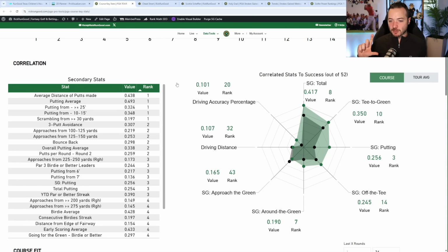So the two things that stick out to me immediately is how valuable the short game is. Strokes gained around the green ranks 7th. That means there are only 6 other courses in which strokes gained around the green is more correlated to success than here at Memorial Park. Strokes gained putting is 3rd, which means there's only 2 other courses in which strokes gained putting is more correlated to success than here at Memorial Park. That's crazy, to have 2 of those short game stats.